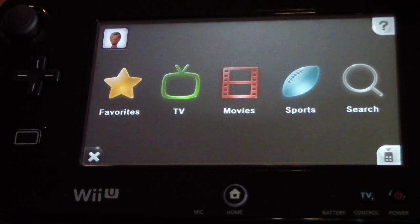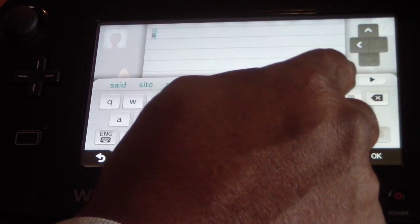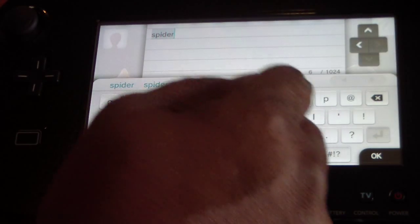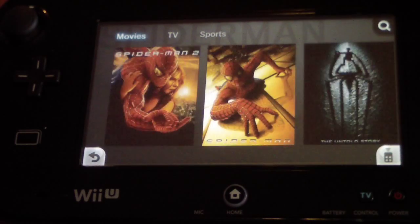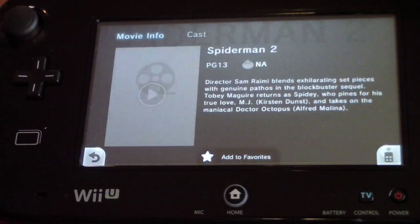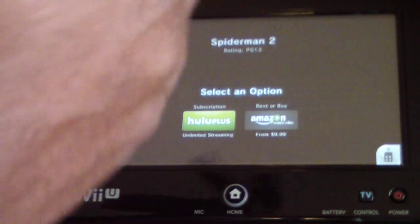And finally, right here, you have a search button. I mean, the search icon that you could hit. You just type in whatever you were searching for, and it will try and dig it out based on those services that I've mentioned earlier: your cable service, or Hulu Plus, or Amazon Video, or your live TV. Yeah, that's your cable service, or your on-demand service. So see Spider-Man right there. If I click that, I see Hulu Plus or Amazon Video, I can watch Spider-Man too.